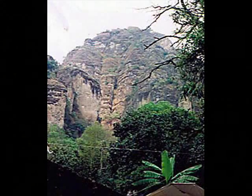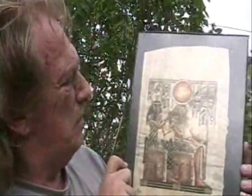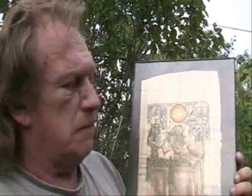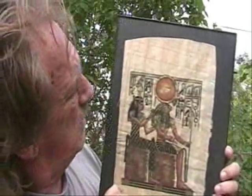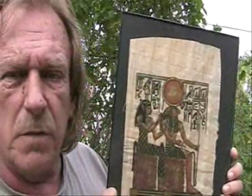Now there are over 4,000 pyramid sites in Mexico and Central America, 2,000 that have been uncovered and 2,000 still yet to be uncovered. They're all over the place. They're in cities, they're in small places, there are single ones on top of mountains. I've been to a lot of those. There's a little parchment I have from Egypt, and this is the sun god, Ra. Basically, we're looking at the writing. It's not anything like the writing in Mexico, so definitely the writing system is a different system.